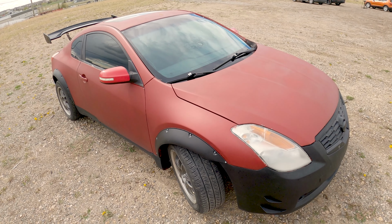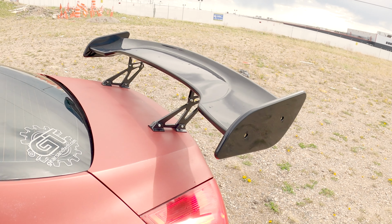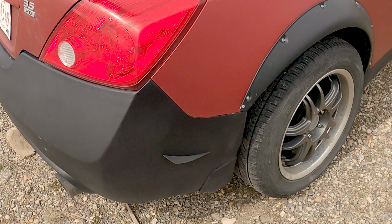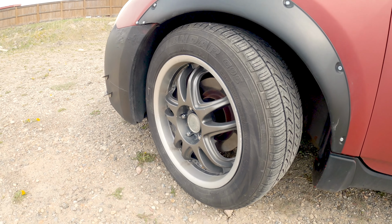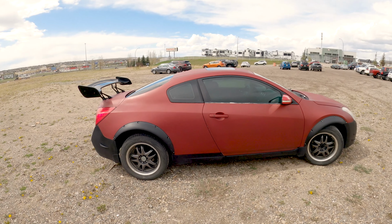I bought this car for one purpose and one purpose alone, and that is for fun. This car has to bring me excitement and enjoyment. If it doesn't, it does not serve its purpose. I've installed a ridiculously huge spoiler on the back. I've installed some canards on the front and on the back. I threw some wheel spacers on here. It's got some fender flares. It's got the dumbest paint job you've ever seen.